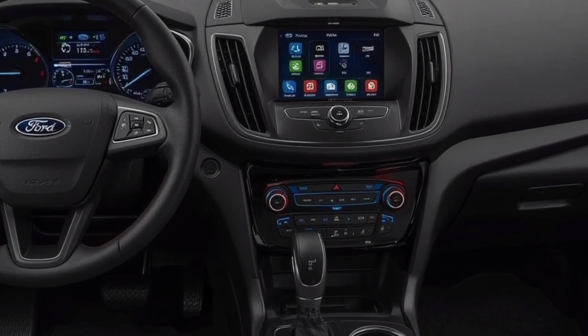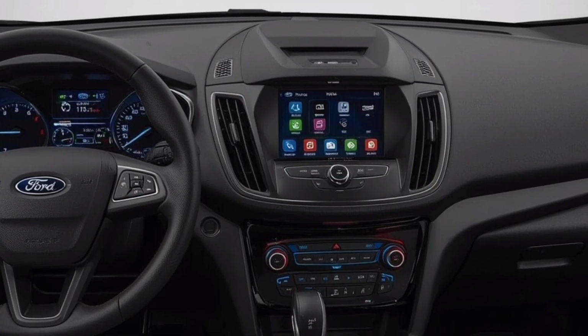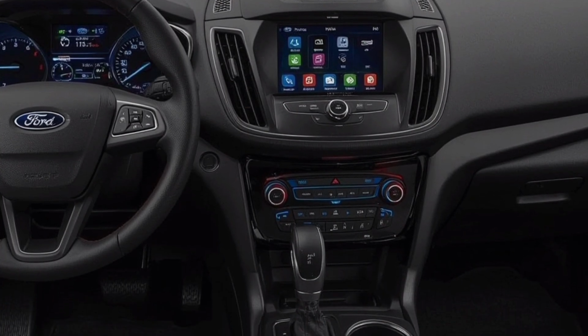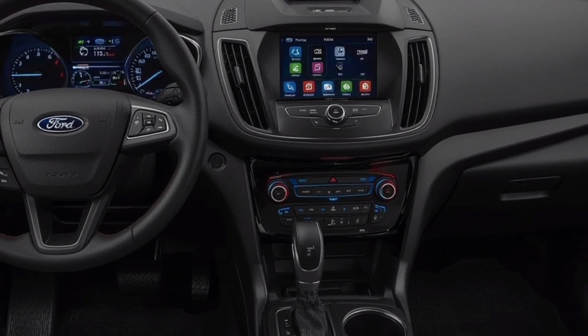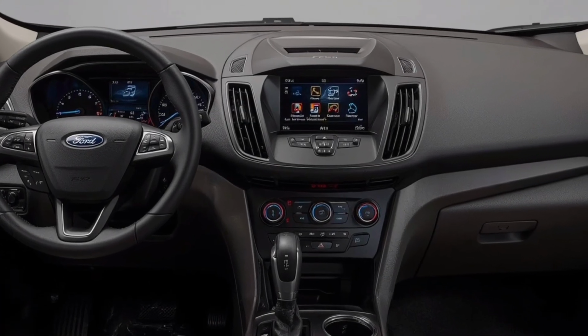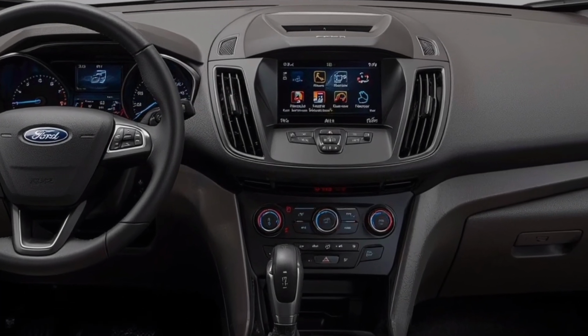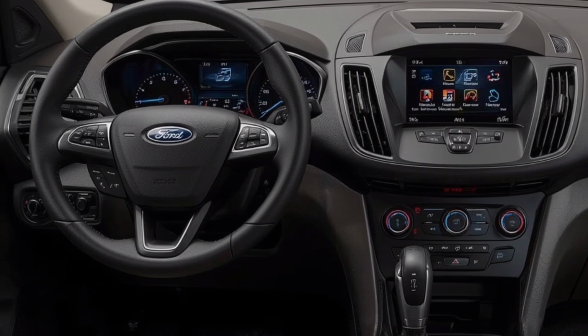Safety features come standard through Ford Co-Pilot360. That means automatic emergency braking, blind spot alerts, lane keeping assist, and more. Upper trims unlock even more, like adaptive cruise control with stop and go, evasive steering assist, and Ford's BlueCruise hands-free highway driving. It's safety and convenience rolled into one smart package.